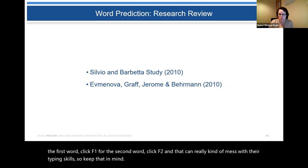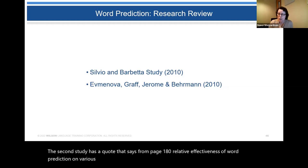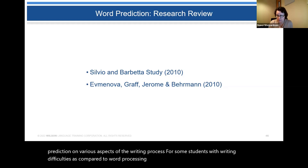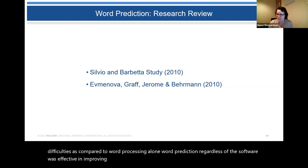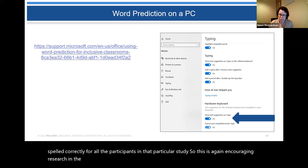The second study has a quote that says, from page 180, relative effectiveness of word prediction on various aspects of the writing process for some students with writing difficulties as compared to word processing alone, word prediction, regardless of the software, was effective in improving written spelling accuracy as measured by the proportion of words spelled correctly for all the participants in that particular study. So this is, again, encouraging research in the area of word prediction. So how do we turn it on? There are different ways to do it.